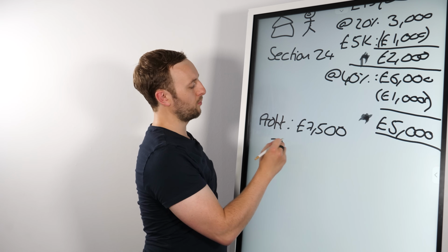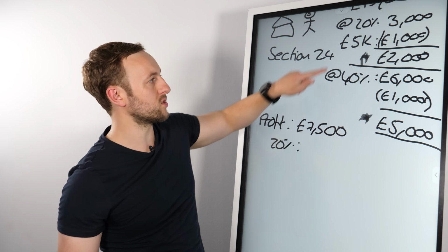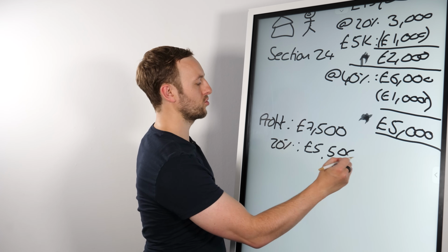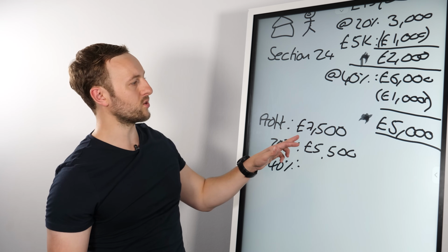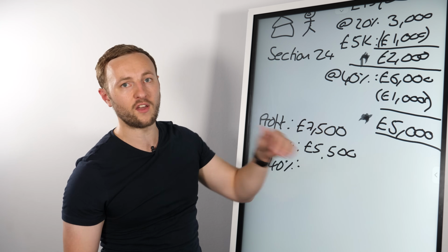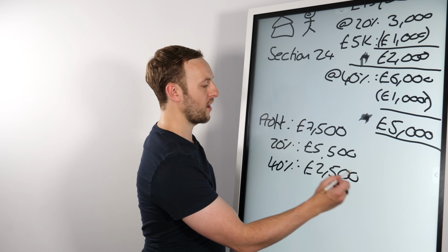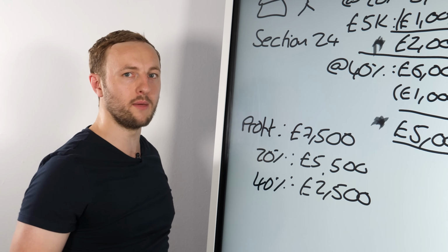So in the example of 20%, we're going to get 5,500, which is 7,500 minus the 2,000. And then in the 40% example, we're going to get 7,500 minus the 5,000 in tax, which is only £2,500 profit. Let's see how that compares to a limited company.